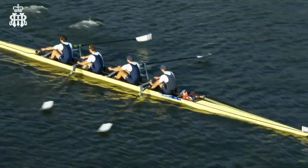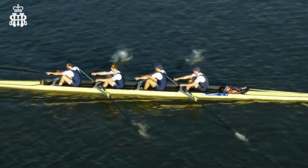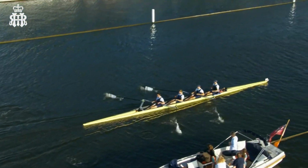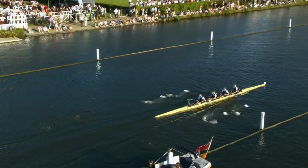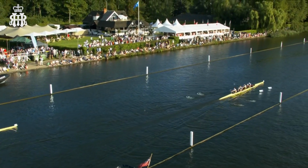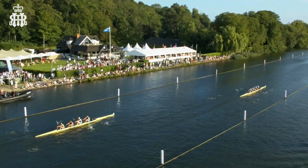So this is where, if you want to stay in the race, whatever race plan you had before, it needs to go out the window, because you need to build boat speed here. So you're already a few lengths down. It's time to really think about making a move to try and get back in touch with that crew out front. Well, pretty decisive rowing there by Germania, opening up further lead over Nottingham.